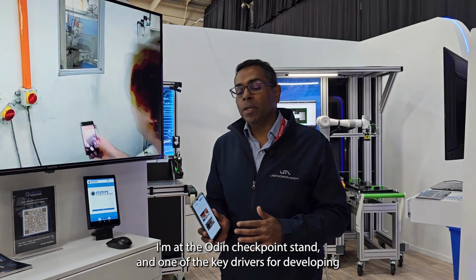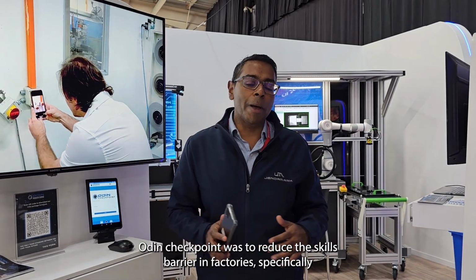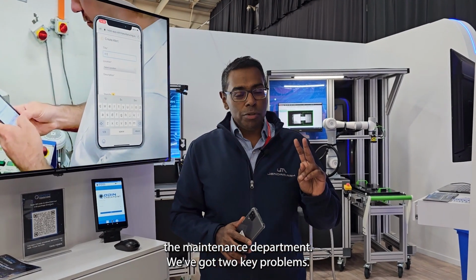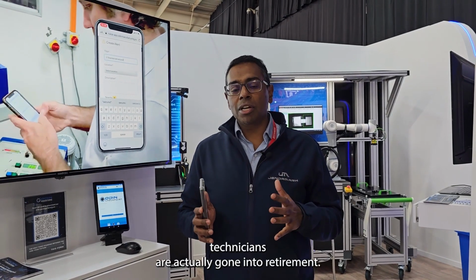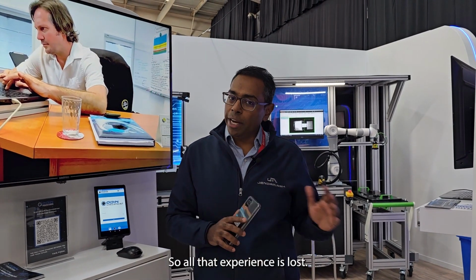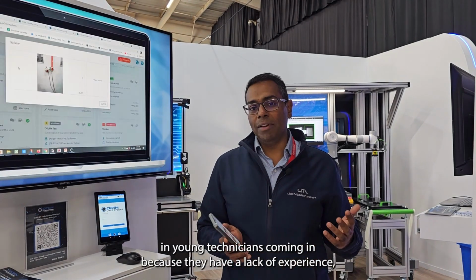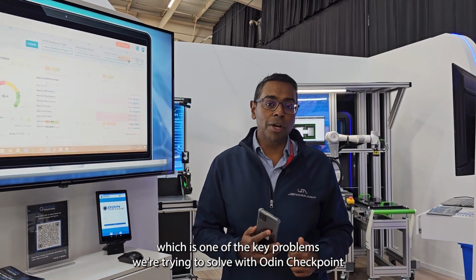I'm at the Odin Checkpoint stand, and one of the key drivers for developing Odin Checkpoint was to reduce the skills barrier in factories, specifically in the maintenance department. We've got two key problems. The first one is a lot of the experienced technicians have gone into retirement, so all that experience is lost, and we have a huge skills gap in young technicians coming in because they have a lack of experience, which is one of the key problems we're trying to solve with Odin Checkpoint.